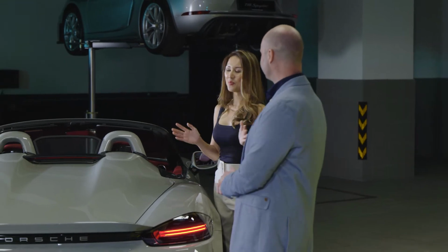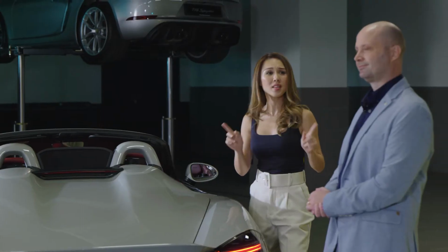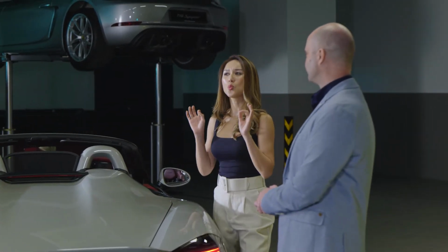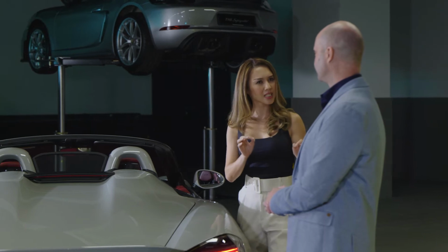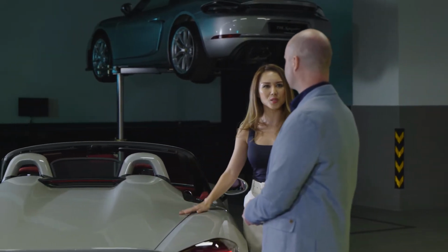I think you said it best, Chris. Irrational seems like the right kind of word to describe a 420 horsepower with GT performance for everyday driving. Now, one thing is for certain, it is superb in the looks department. And I think it's time for us to find out a little bit more about the design language of these two models.